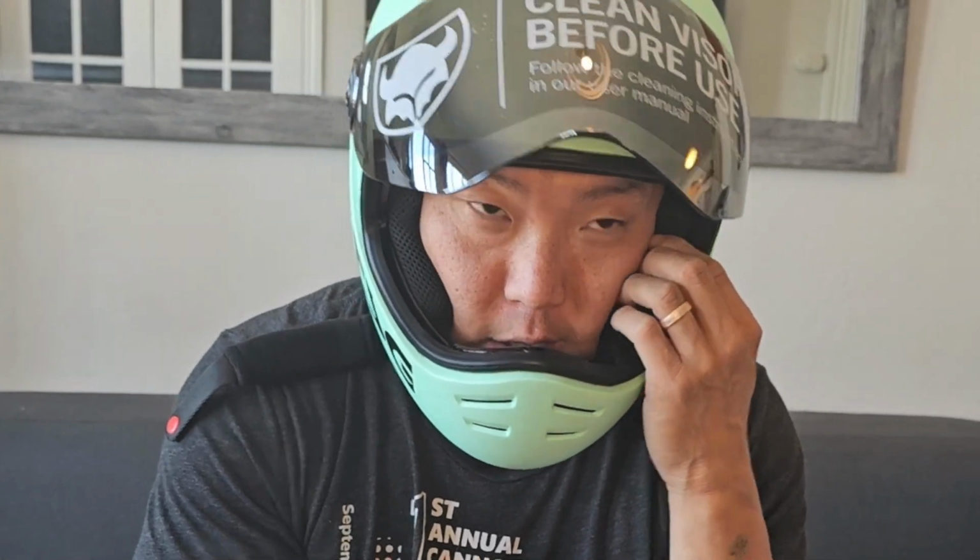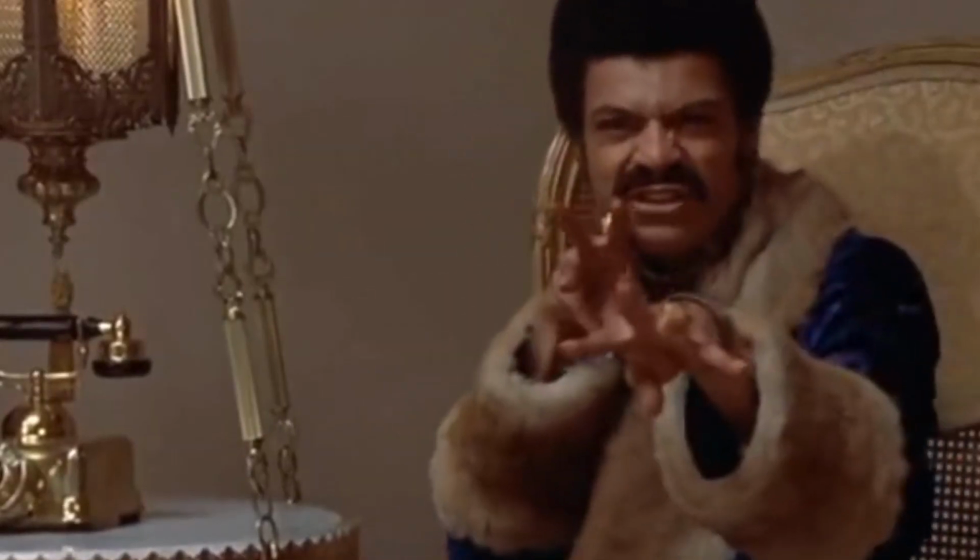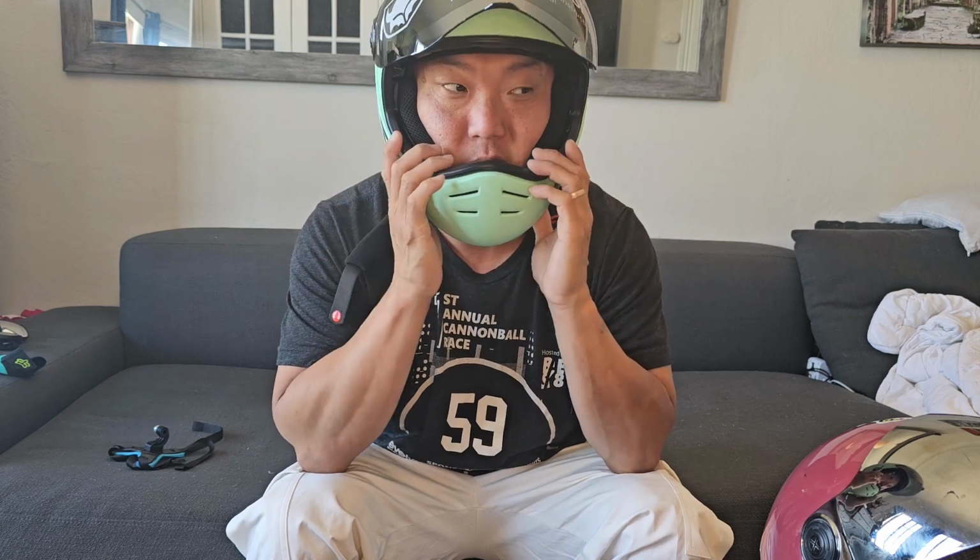All right, I will say I'm glad I got the extra large because, woo, this feels snug. I'm pretty sure the cheek pads are even tighter, could be because they're also new. But wow, the field of vision is still phenomenal. You got to have vision. One of my favorite things about these helmets, the field of vision is just nuts. They're not DOT rated, they're not motorcycle rated, so if you're going over 30 miles an hour, I would not recommend you get one of these.